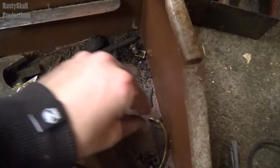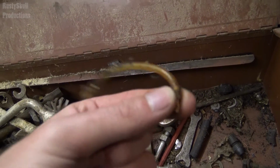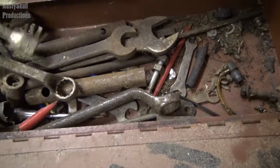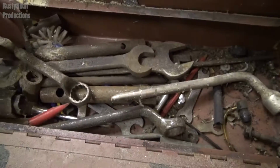Bit of, looks like an overflow tube from a carburetor. Yep, definitely an overflow pipe. It's still got a little thing on the end of it from probably a lawnmower carb or a chainsaw carb or something like that. Actually looks like a strimmer, although they do use the same carburetor. There's a toilet brush, that'll be nice.